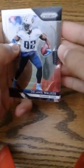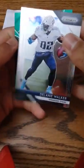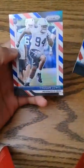The green, Isaiah Crowell, Delanie Walker, Cam Newton, Superman, and ooh, it's a green rookie introduction or illumination, Le'Veon Bell. It's disappointing. When you do get a green, you get Le'Veon Bell. Kind of looks like they're going for a space theme. See red, white, and blue, Russell Wilson, Tyler Eifert, and Tyquan Lewis is a rookie.